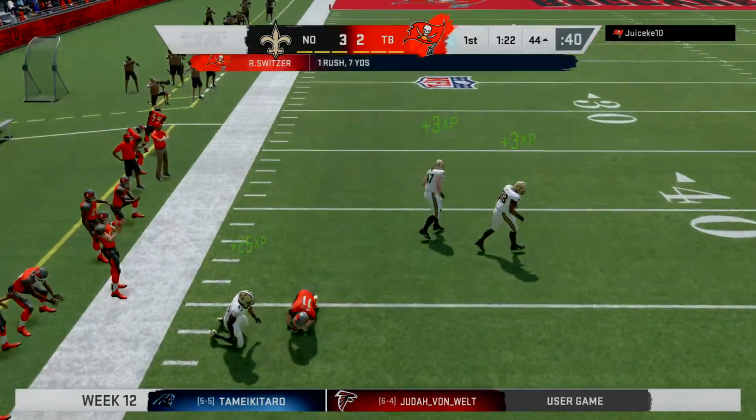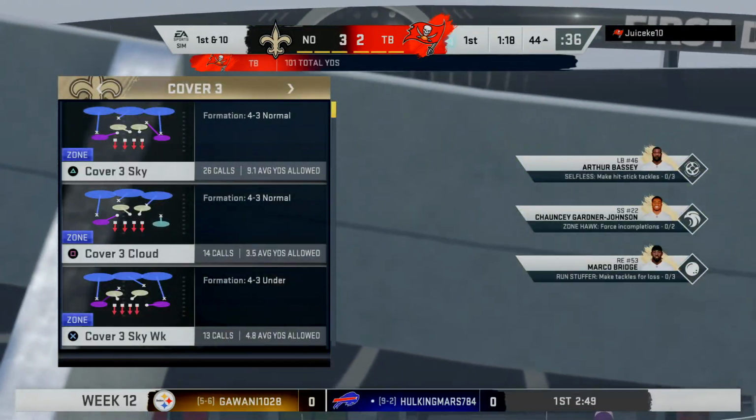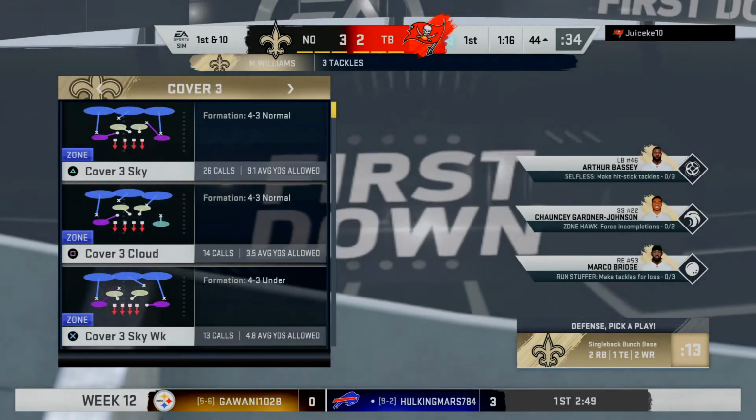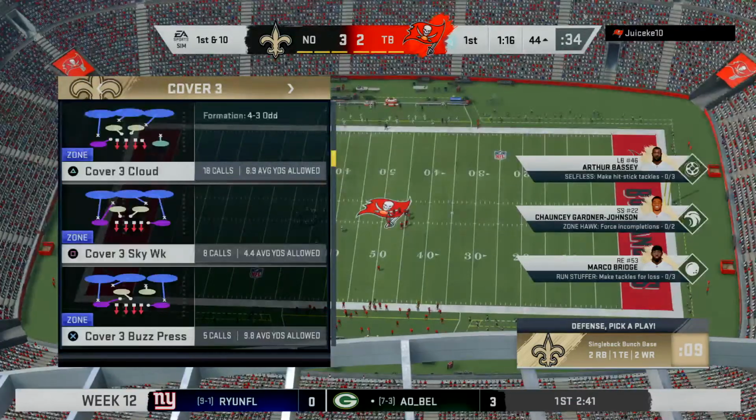And he'll be taken down at the 44-yard line. 7 yards there and a first down. Well, it certainly appears that in this game, someone has decided they're going to open up their playbook. First quarter, and we see that play. I like their style.